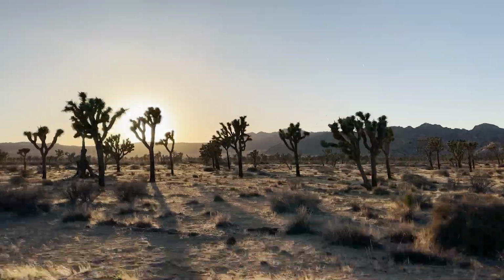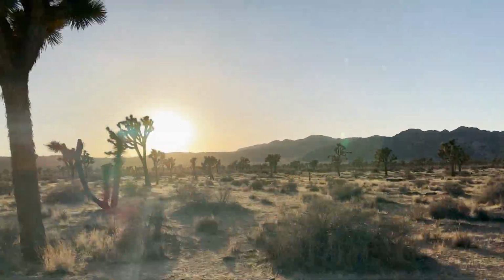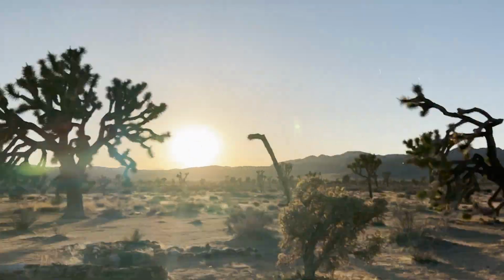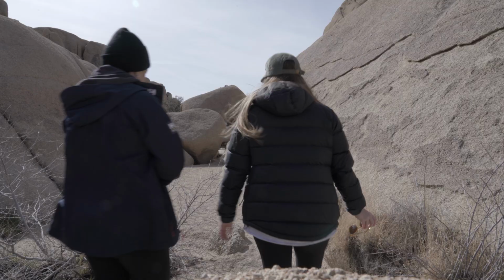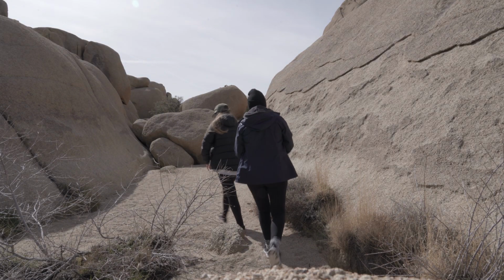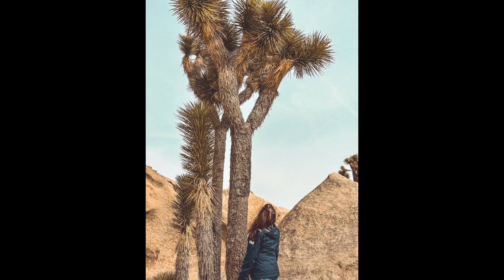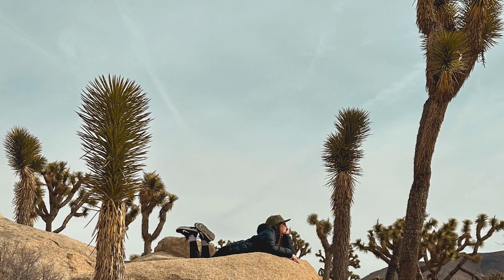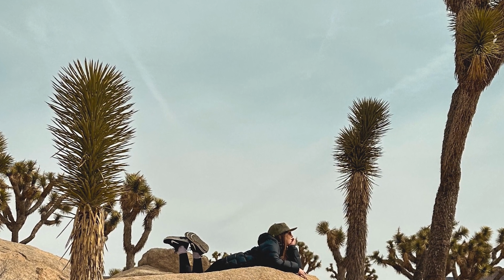Luckily, we ended up making one final trip into Joshua Tree National Park, and I am so glad that we did. We climbed a bunch of rocks at Jumbo Rocks, and then Mom and I each went on our own solo adventure. So I found a spot all to myself, sitting on a rock overlooking thousands of Joshua trees, where I could just sit and write. It was pure magic.